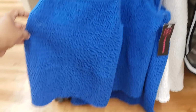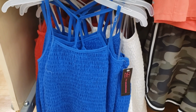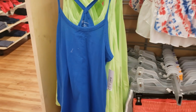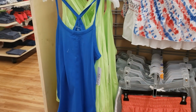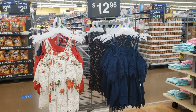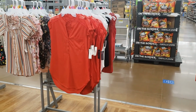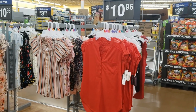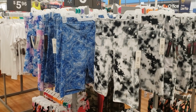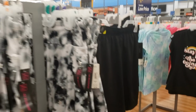$6 by No Boundary, and you can find it in your white and red. A little flowy, same price, $6. They even have a pink one in the back. They're back in style. I'm debating on buying a black one and pair it up with a really baggy shirt.